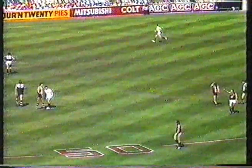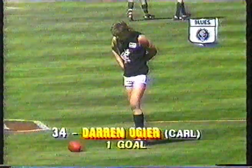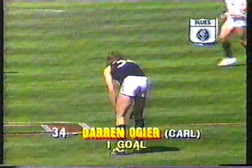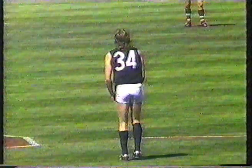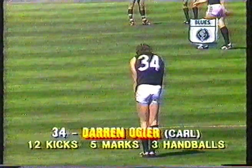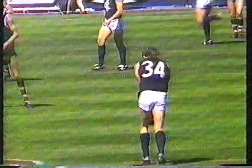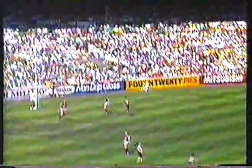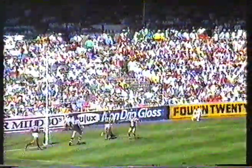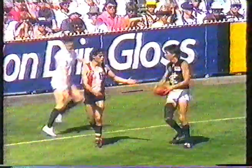Free kick to Ogier. Interference against David Whitty. And Ogier with a chance to kick his second, and I'd say this one would probably seal the game for Carlton, if it's not sealed already. Yes, but he kicked 4 behinds before he scored his first goal, didn't he? He had a few sighters. Yes, he's had 15 possessions, so that's a good performance on the forward line. Lining up for his second goal. Kicking from about 40 metres out. Terrible kick. Right across the face of goal and out of bounds on the full. Not good.